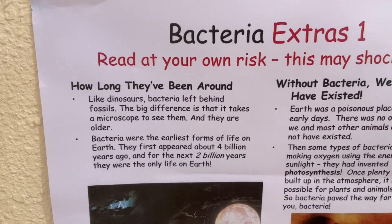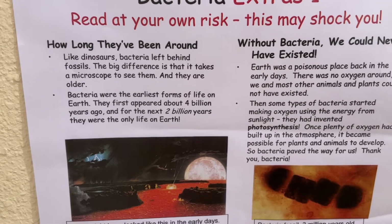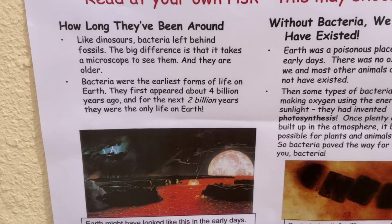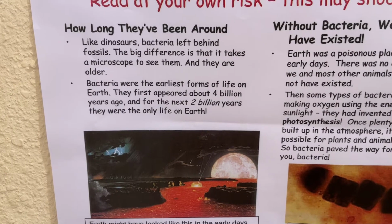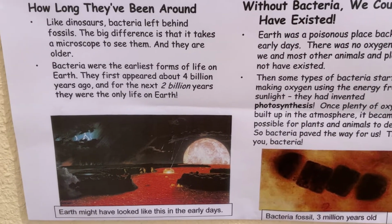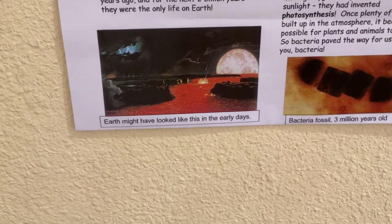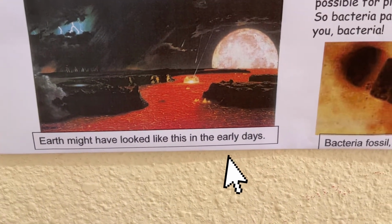How long they've been around. Like dinosaurs, bacteria left behind fossils. The big difference is that it takes a microscope to see them. And they are older. Bacteria were the earliest forms of life on Earth. They first appeared about 4 billion years ago, and for the next 2 billion years, they were the only life on Earth. Earth might have looked like this in the early days.